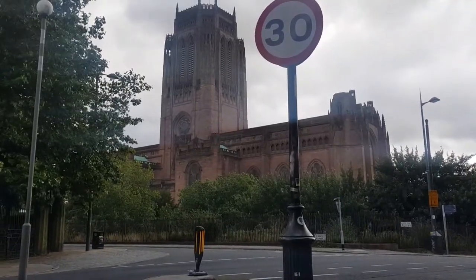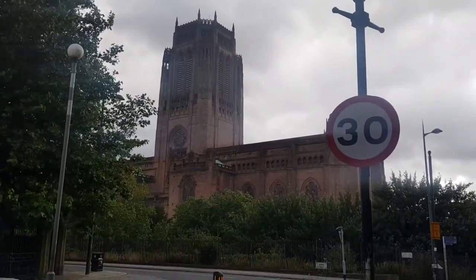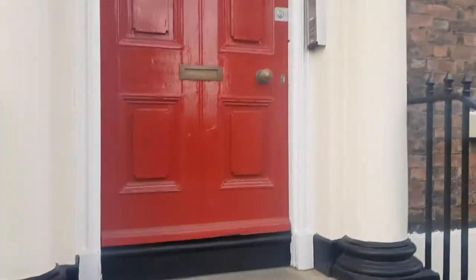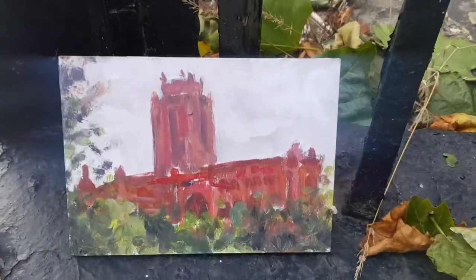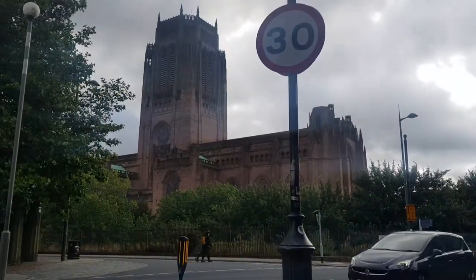So here's the other cathedral here in Liverpool, and you can see it's a very different style of architecture, a very different place compared to the one down the road. I've just set up on the steps of these beautiful Georgian houses that go all around this area by the cathedral, and done this little piece here, just a little acrylic on board of the view of it just over here.